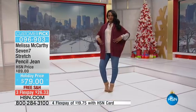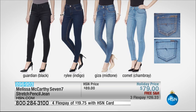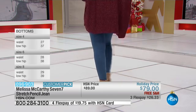Exactly, and we have these in 4 through 28, I believe. But it is all about that slimming silhouette system that is built into every one of the jeans. And I want to show you the colors again, because the colors are great. The one that you were looking at up here is that just fabulous Riley, which is that dark, gorgeous indigo. The black is your Guardian. We then have it in your Giza, which is that mid-tone, and then of course the Comet, which is your chambray. Oh, we do have 2. Okay, we have 2 through 26 right now available for everyone. And as we said, this is our number one best-selling jean.